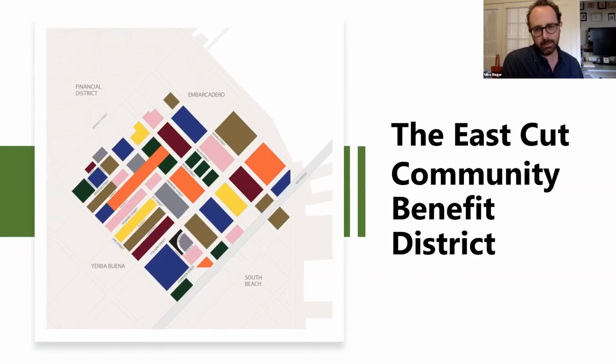The East Cut Community Benefit District was established in 2015 with the first full year of operations in 2016. If you're at all familiar with the neighborhood, you're probably aware that it used to be mainly a touchdown for the I-80 freeway, the Bay Bridge. There were off-ramps, parking lots, and light industrial. Over the last 10 to 20 years, there's been a ton of development with some of the tallest buildings in the city. There are approximately 8,000 housing units now in the neighborhood, so there's a pretty large residential population in addition to the workforce that is there.